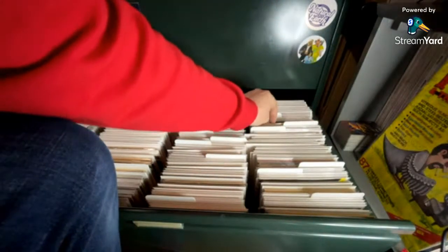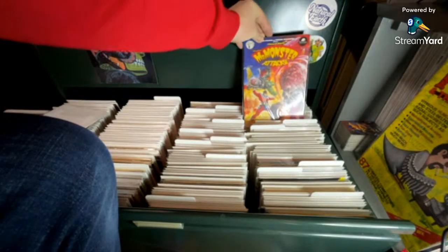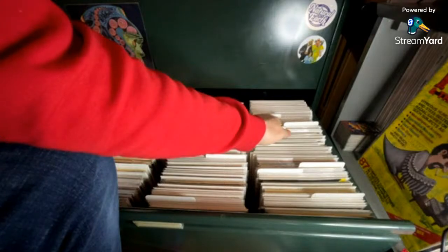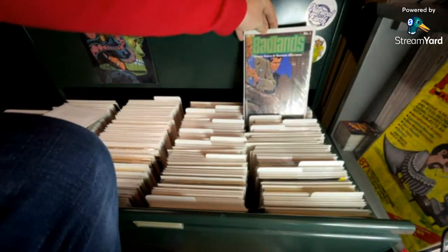Sorry, that light isn't in the best spot here. Trying to angle it so at least you can sort of see the covers. Guess I could come down another notch on it. See if that helps with a bit of the glare.